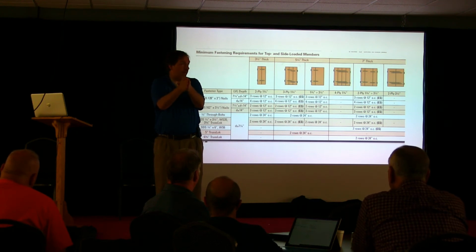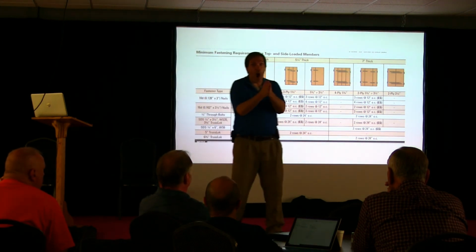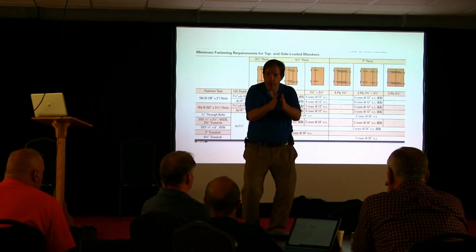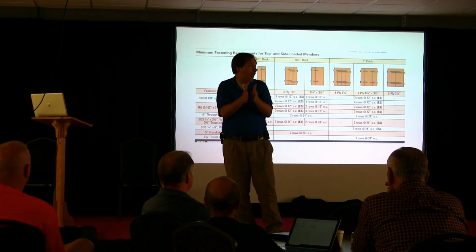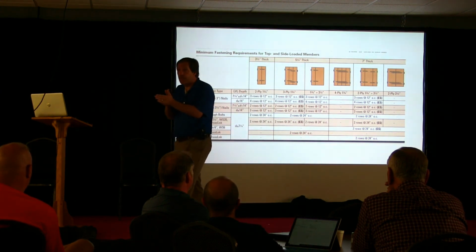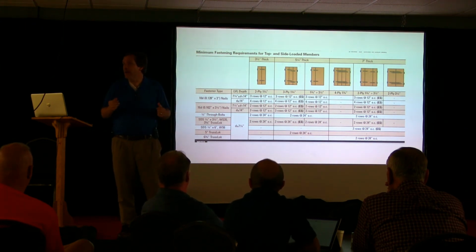So that's side loading. Top loading, they can actually splay apart. And if you look at some of these big houses that have 3 or 4 LVLs put together that aren't bolted, you'll see them opening up, because that pressure is just pushing them apart. They're not acting as a single member. They're acting as 3 or 4 individual members that are starting to move independently. And that's one of the failure points that you're getting. And then people go, well, why do I have cracks in my drywall? Well, this is why. Because you're getting that movement in those beams.